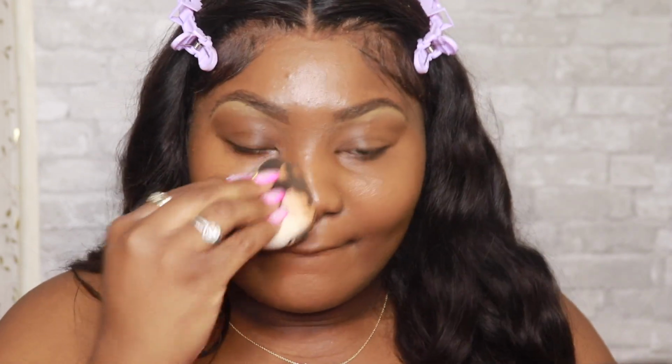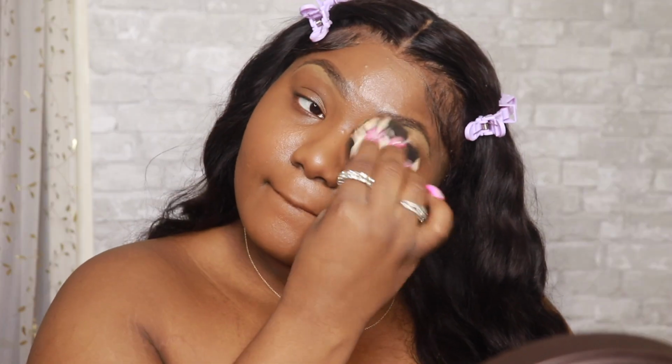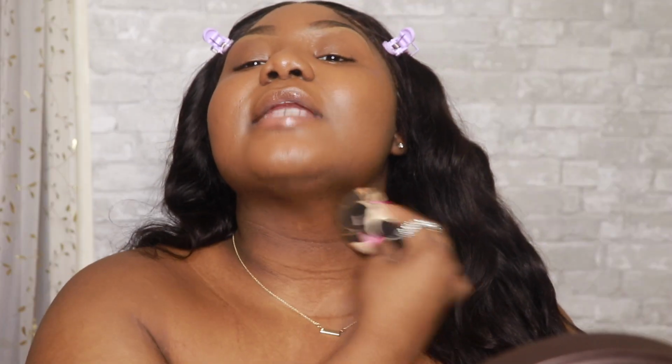And I feel like it's kind of like a highlighting effect, but with foundation, if that makes sense. And don't forget to bring it down to your neck. I do have a lot of dark marks underneath my chin because I used to have a lot of breakouts. They've kind of subsided, so I'm really happy about that.